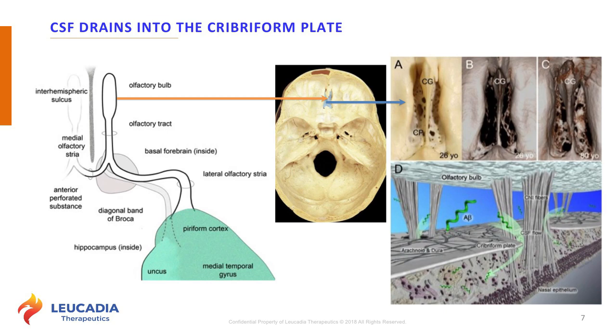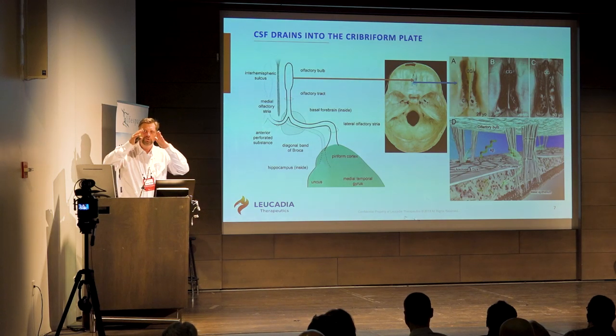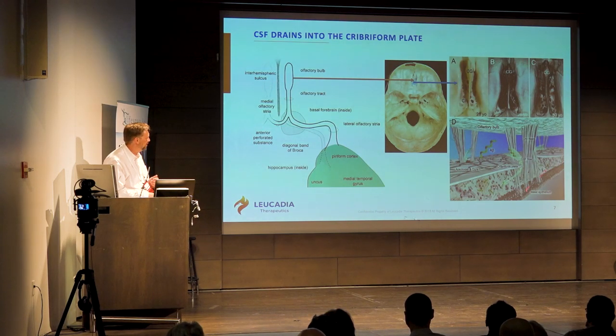Okay, at the bottom of the cribriform plate are holes or apertures. Those accommodate odor receptor fibers that are projecting up to the olfactory bulb. Here are the odor receptors down here lining the nasal cavity, and they send processes up here that bundle together and go through these little apertures in the cribriform plate up to the olfactory bulb.